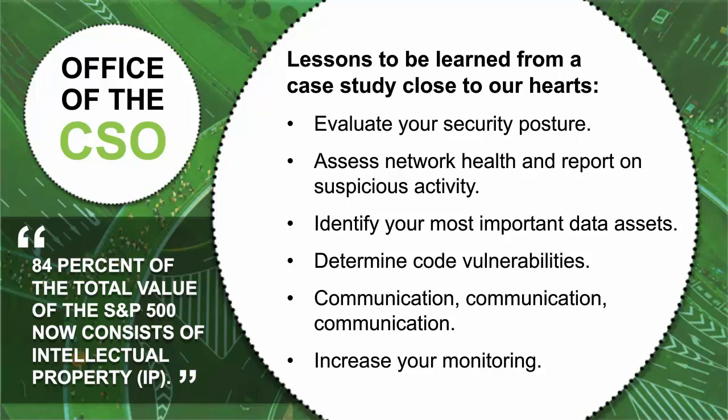Then, of course, based on that, they assessed the network health and reported on all suspicious activity that violated not just current rules and regulations, but that would violate the new security posture. Where are we going to have to make changes to make sure everything's at the current level of security? And then identify your most important data assets.